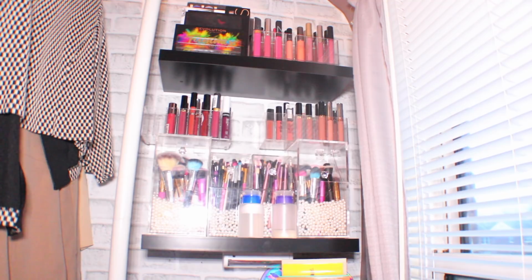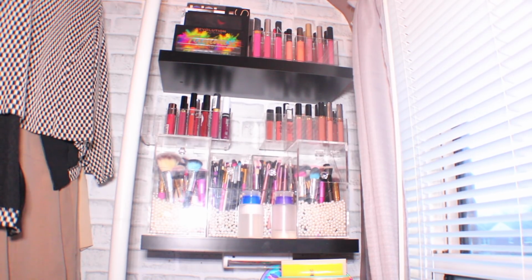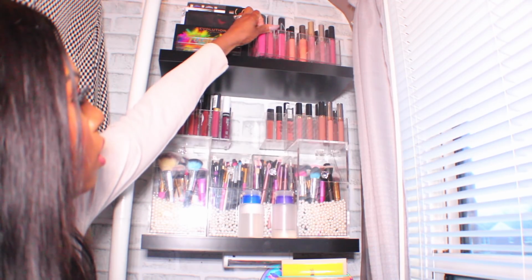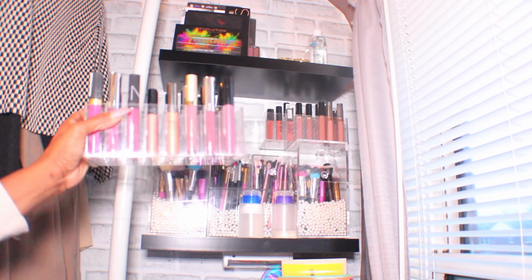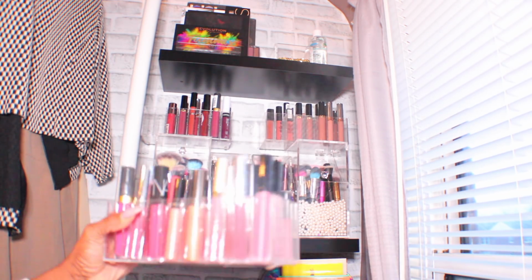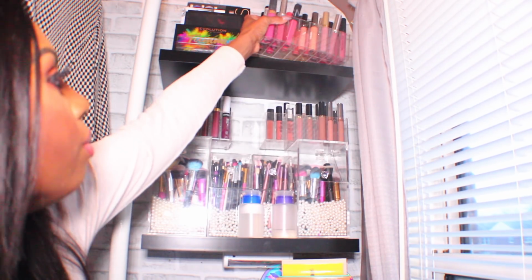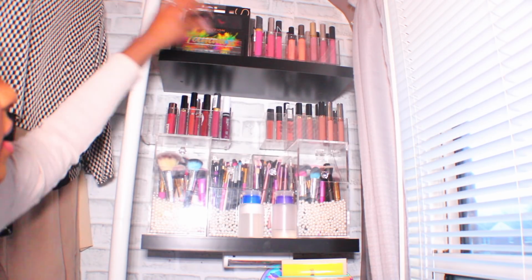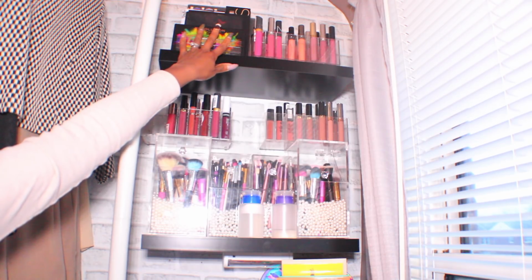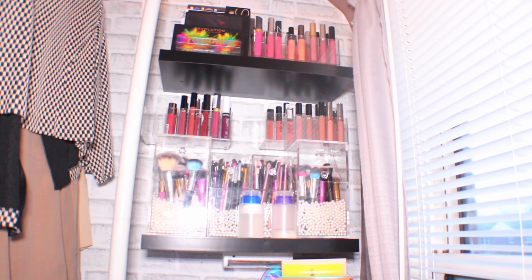At the very top I have some eyeshadow palettes, and I change out my lip glosses per season. At the top I have my liquid lipsticks and lip glosses that I would usually wear in the summertime, and I keep them in this acrylic drawer. These are all of my hot pinks, mauve pinks and orange lip glosses that I would usually wear in the summer and spring months. I just put them up here out of the way. Then I have this shelf right here where I keep my eyeshadow palettes, and I'll go over the palettes that I have, but I just want to show you how I store my makeup first, and then I'll break it down and show you what I have.